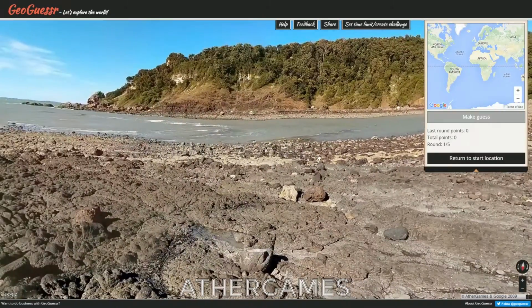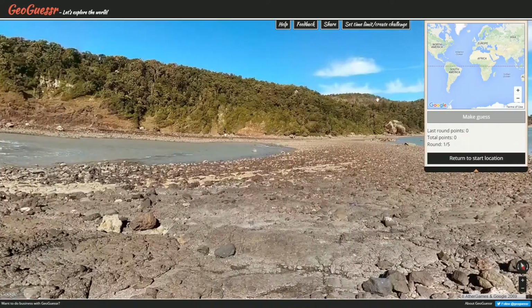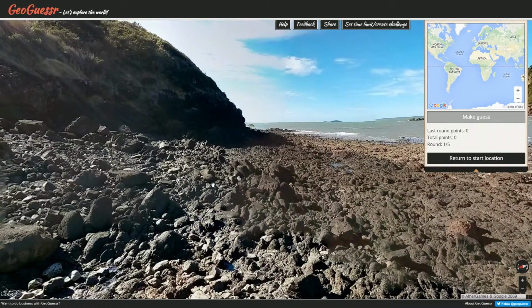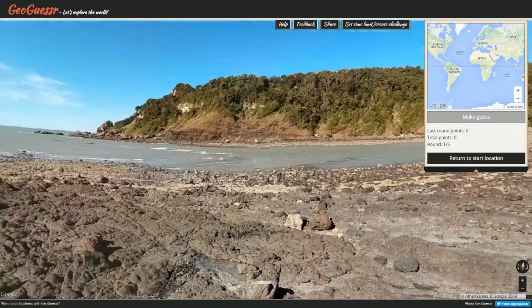Here we are in yesterday's daily challenge location, a pretty cool spot. We have what is perhaps an island and what is perhaps another island. We don't really know. I never really know which ones are going to be the islands and which ones are not. But one thing I do know for certain is that it's time for me to guess where I think this is. And where do I think we are?